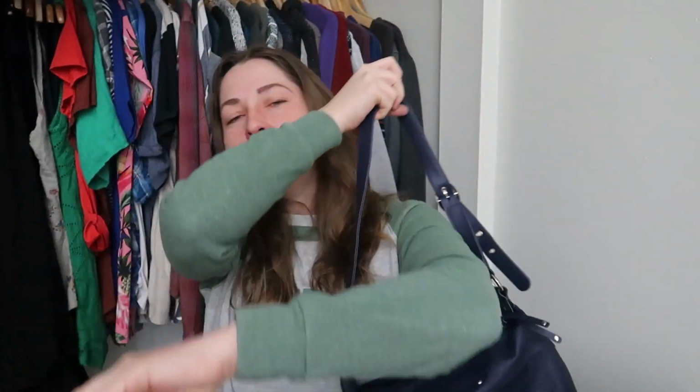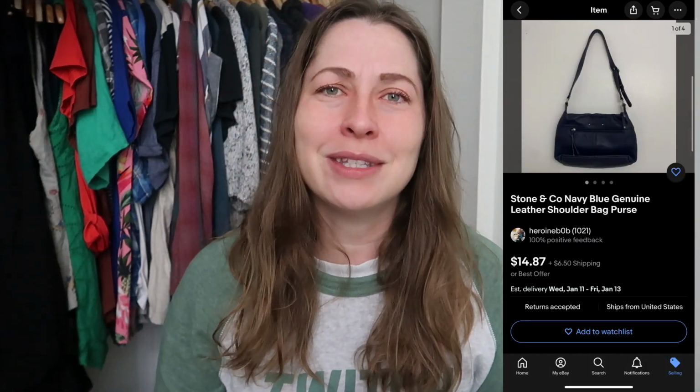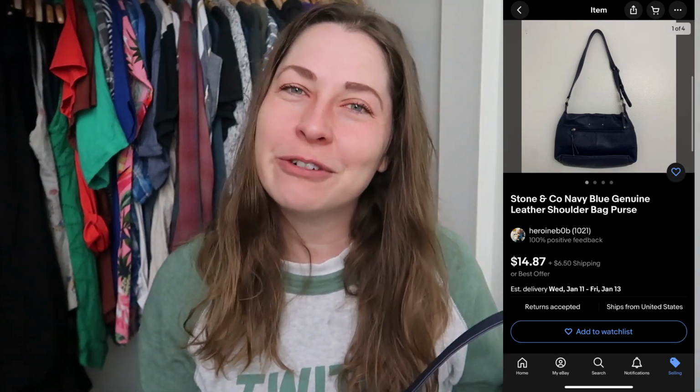So the first item is this Stone & Co. leather navy bag. It's got all of the pockets because my Aunt Diane loves all of the pockets just like I do. A little Y2K, but it's a good bag. Most of the stuff that she gave me as far as bags go, she used it like once and was like, this isn't for me, and just kind of let it go.